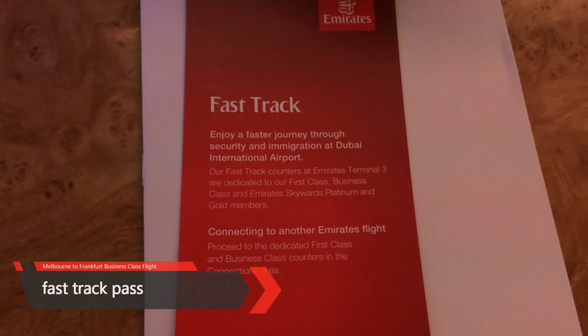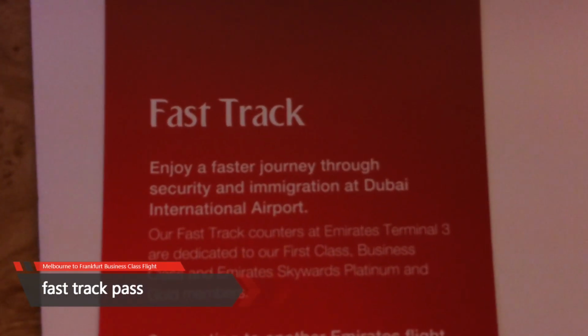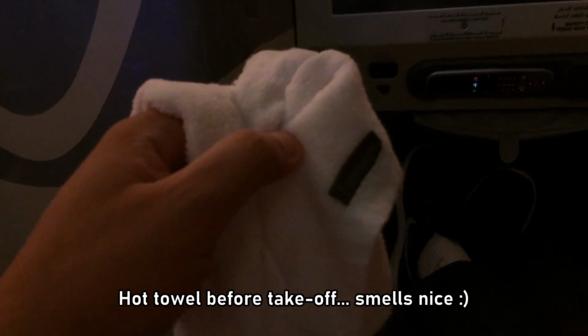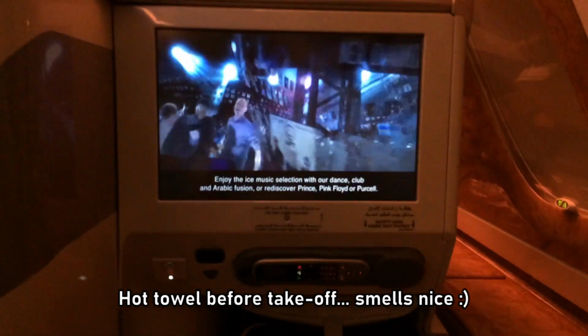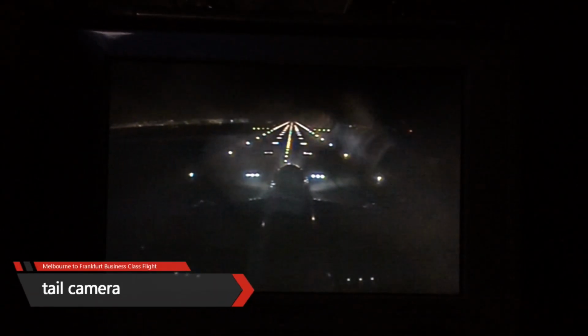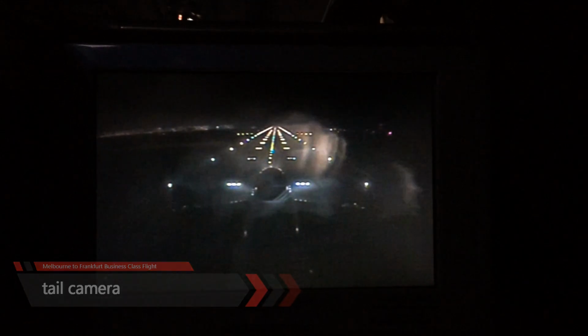Business class ticket holders are handed a fast track pass, and this is for a quicker journey through immigration at Dubai Airport. During takeoff or landing or even mid-flight, you can switch your screen to the camera attached to the tail of the aircraft, so you can have a view of what's happening outside.